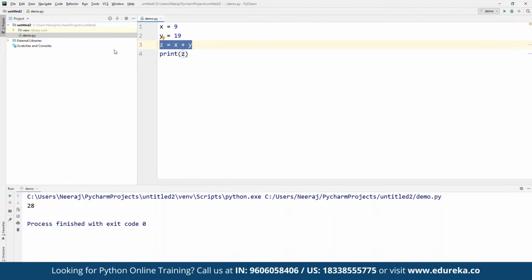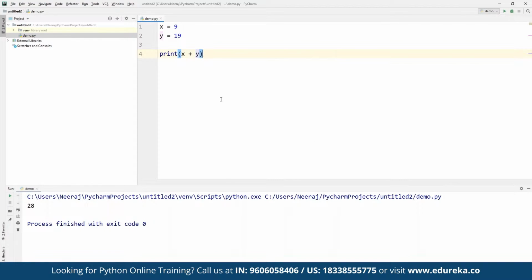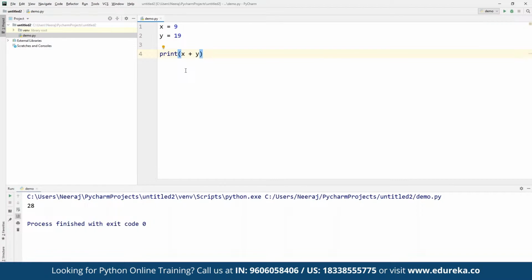Either we can do it this way, or we can define the addition directly as x plus y. To run the entire demo, we can simply click on run demo, and it is going to give the same result. So you have seen that we can declare numbers using the same concept as integers here.